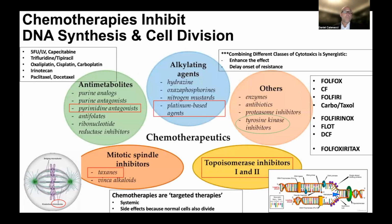So when we go back to the principles of chemotherapy video, we talked about all the different kinds of chemotherapy. In the first line setting, we focused on 5-FU, which is a pyrimidine antagonist, and platinum agent, oxaliplatin. Now in the second line setting, we're going to be talking about irinotecan and taxanes. So topoisomerase 1 inhibitors like irinotecan, and mitotic spindle inhibitors like taxanes.